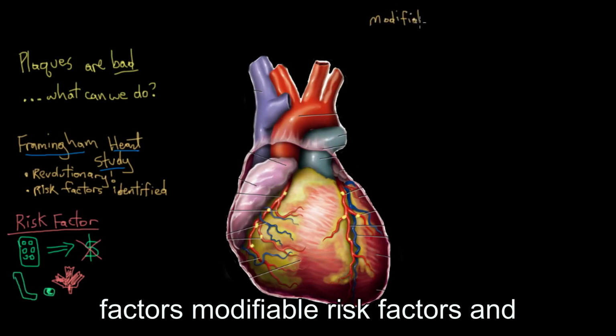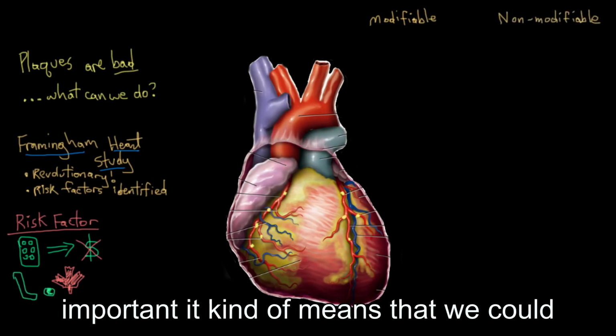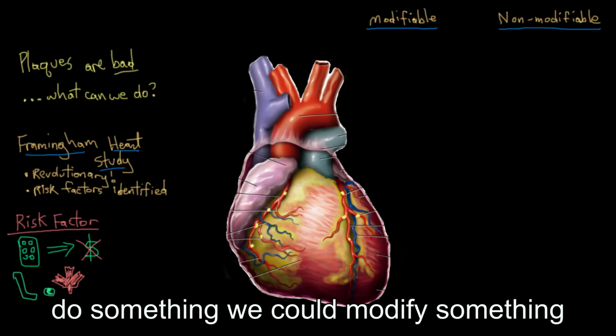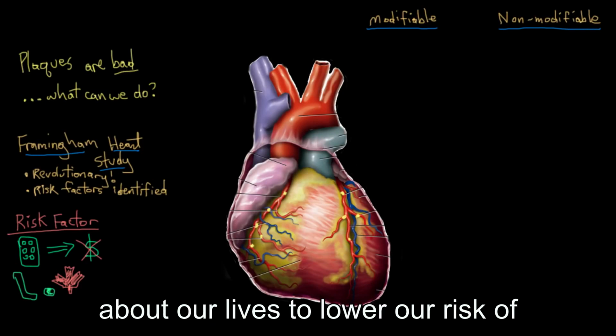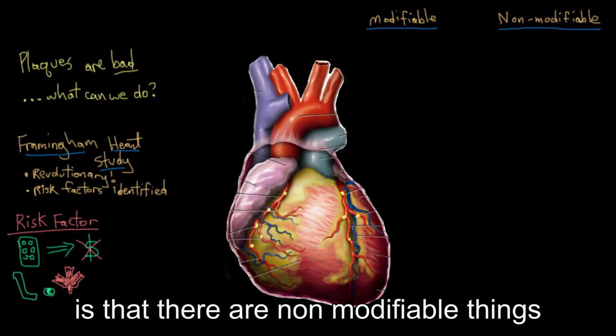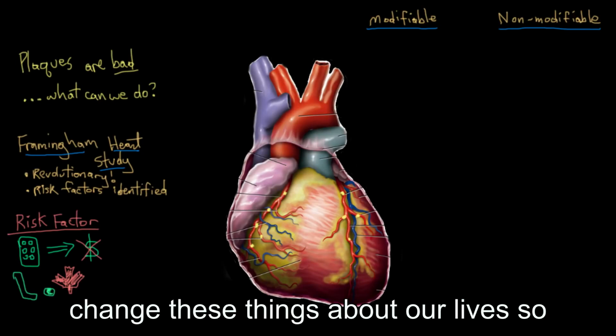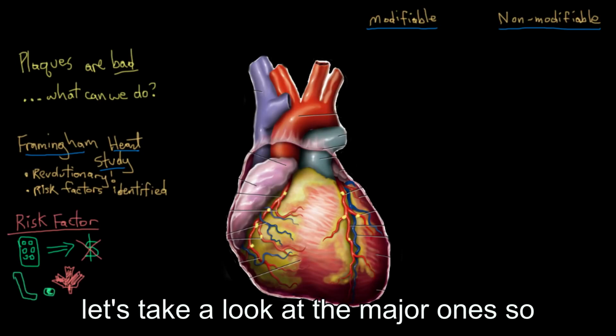So the Framingham Heart Study showed us that there are two major types of risk factors: modifiable risk factors and non-modifiable risk factors. And this is actually really important. It kind of means that we could do something. We could modify something about our lives to lower our risk of coronary artery disease. But the flip side is that there are non-modifiable things too. So no matter what we do, we can't change these things about our lives. So let's take a look at the major ones.